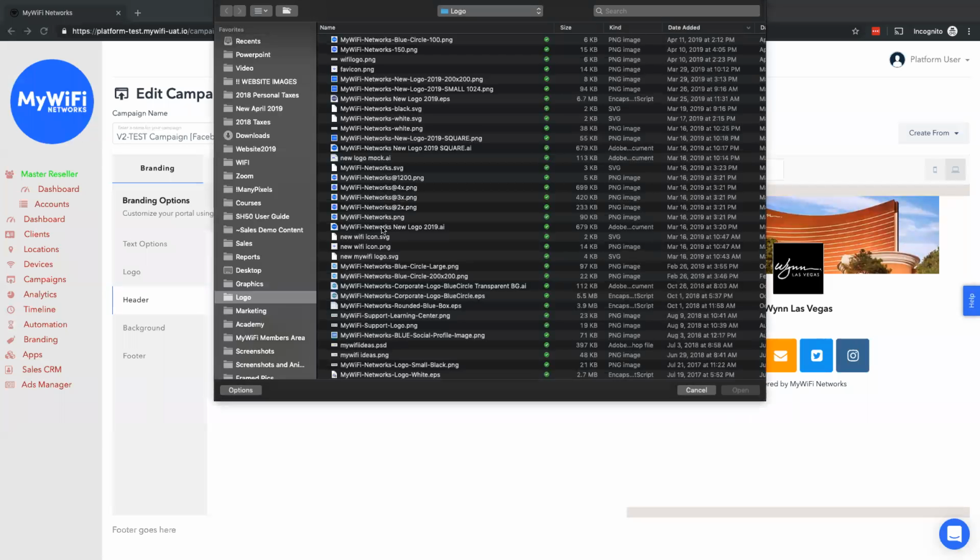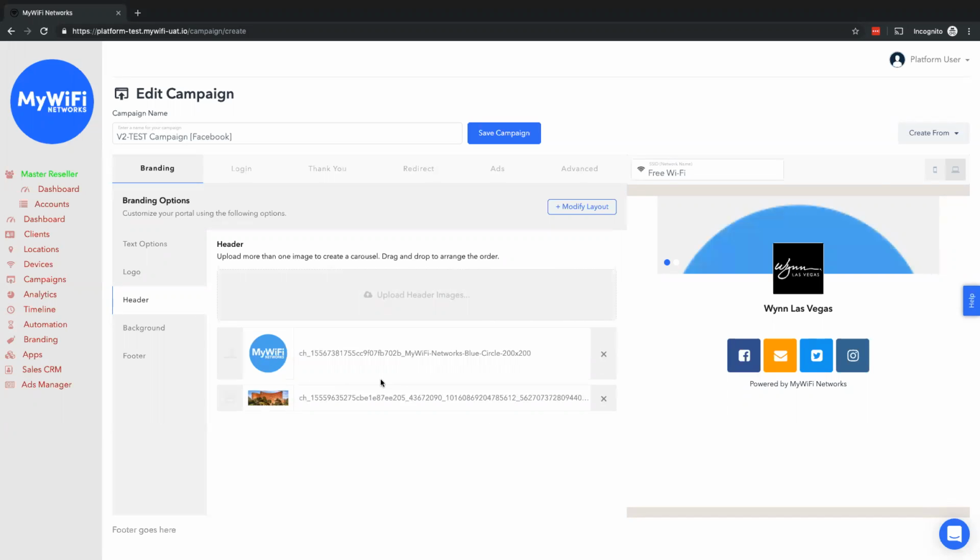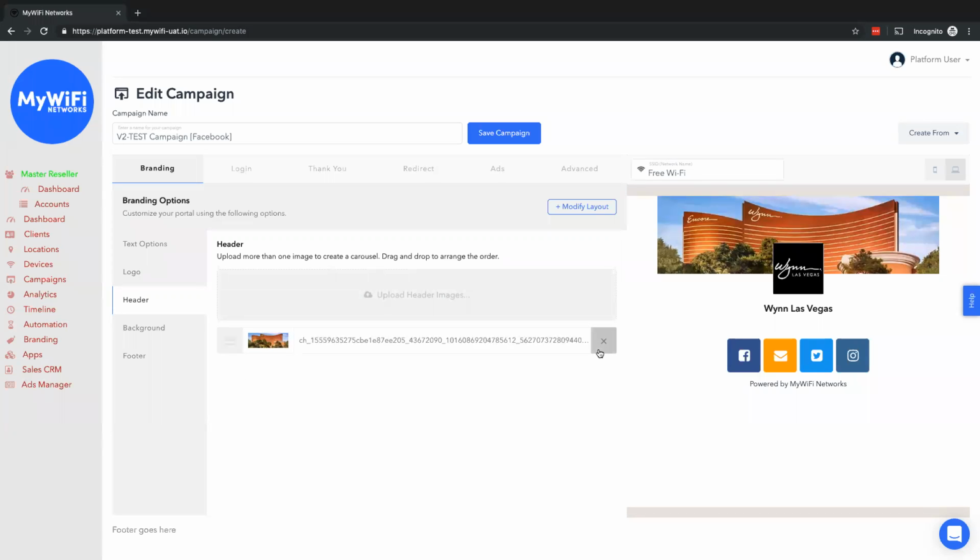So let's say I had another small logo here, our old logo. So you can actually see, you can slide it back and forth and have the first one and then the next one. Obviously, you want to size these the same size, but in this case, you can easily add them, reorder them, and change anything you want.